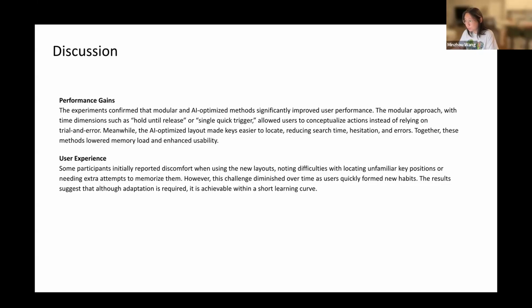In terms of user experience, some participants did report discomfort at first, saying it was hard to locate or memorize some new key positions. But this challenge faded really quickly as they formed new habits. Overall, the results suggest that while adaptation is required, the learning curve is short, and the method can bring more performance and usability benefits.